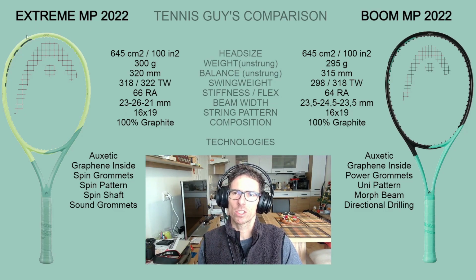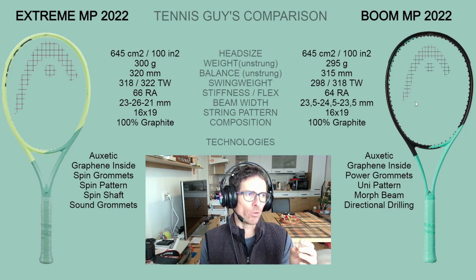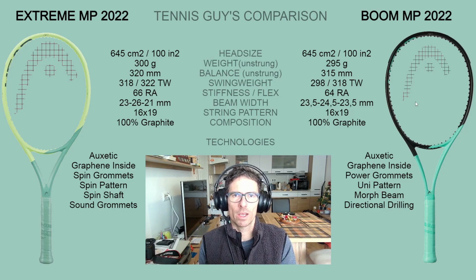But as I said in the review for the Extreme MP and the Extreme Tour, I was surprised that the spin is not that massive. It doesn't really force you to play a spin shot. They are also great for flat shots. If we compare it to the power grommets for the Boom MP, they are there to create more power. And I believe, as I remember, that the power grommets are just slightly bigger grommets overall to make the strings move just a little bit, but they don't limit the strings at any angle of movement. So it just creates more power, but it doesn't really enhance the spin so much. But the spin with the Boom MP is really good too. I need to be honest with you.